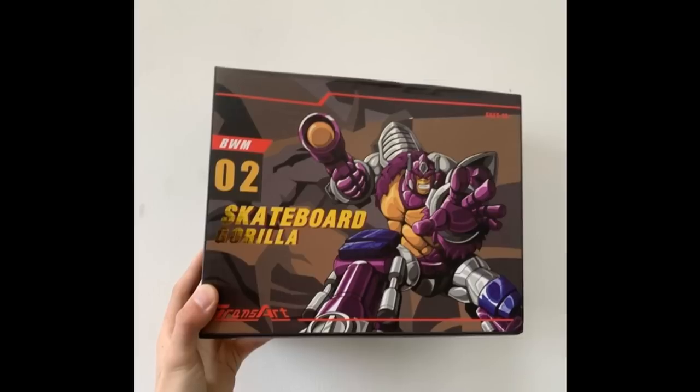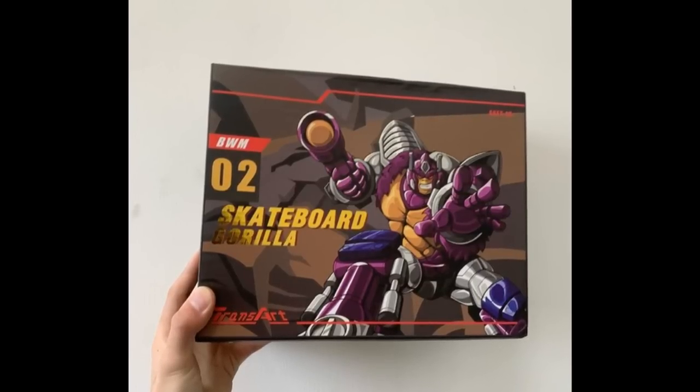We got more pictures of TransArt Toys BWM02 Skateboard Gorilla, and the box right here.